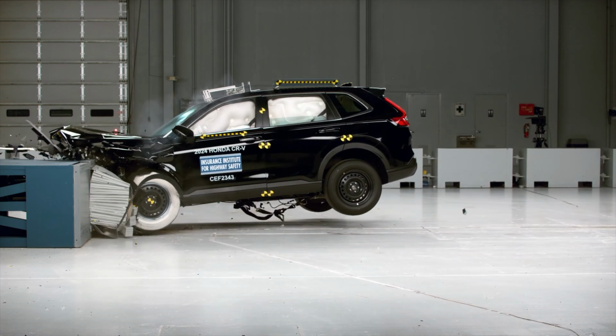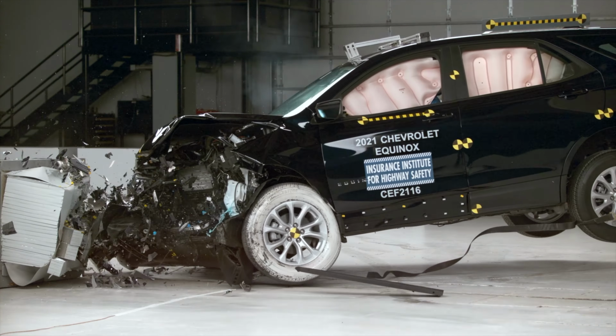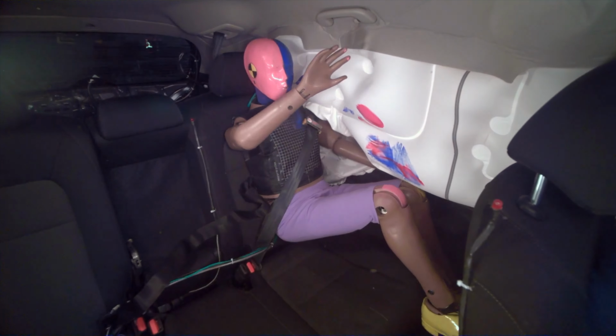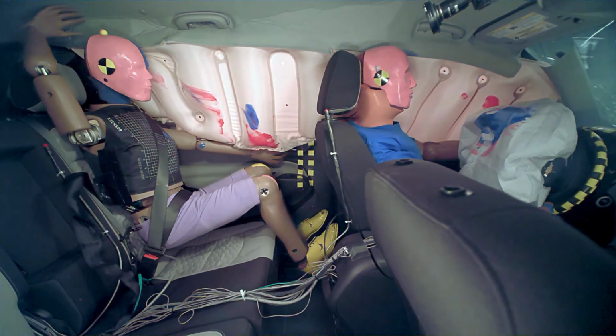The Honda CR-V and Chevy Equinox both scored the lowest rating of poor, each for different reasons. The CR-V primarily had major issues with the restraint system, whereas the Equinox recorded very high injury risks.